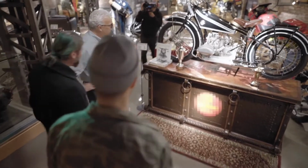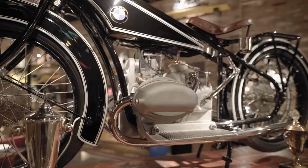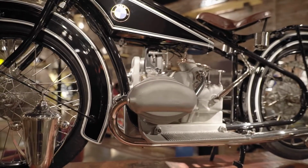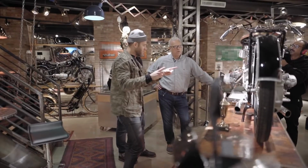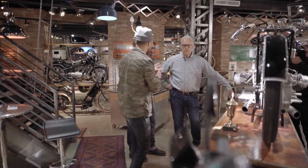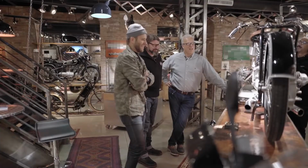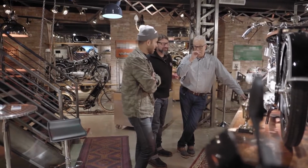So I want to make a little stop here and show you this bike. This is something very special. This is BMW's very first race model. Okay. Sorry, what year was this? This is 1925. So they've been around for what, two years, three years? Two years. And they're already thinking about, hey, how can we go faster? Yes, racing. Okay, so it only took two years for them to develop the technology to get to where they needed to be in racing.